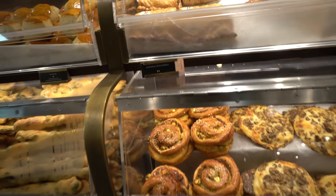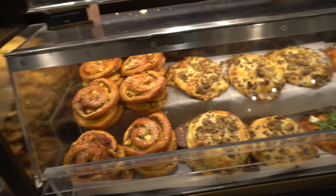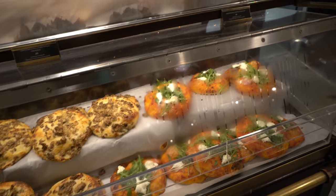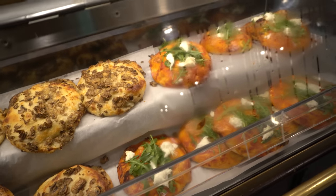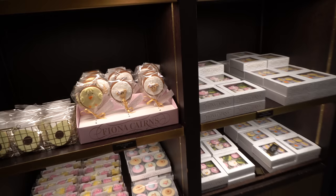You've got a feta scroll. That sounds interesting. You just find lots of really nice bakery bits. You've got a mushroom and truffle focaccia down there. Is that what that is? I'm not sure. And then some very fancy croissants. And I think there's some donuts over here as well. Focus on Easter, Hannah. What have we got here?